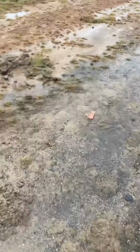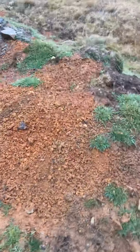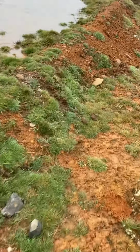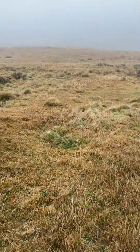More PVC. And yes, that's horse shit. The horses are in this space. They're moving through. But honestly, this whole sloppy clay, you can see here, it's just breaking down. I'm outside of the berm. Now there's a berm and a bit of an impoundment. Doesn't take much for the water to overtop this, flow away and flow down this gully, and off it goes.